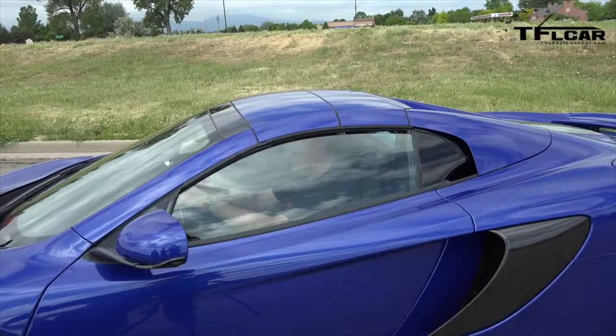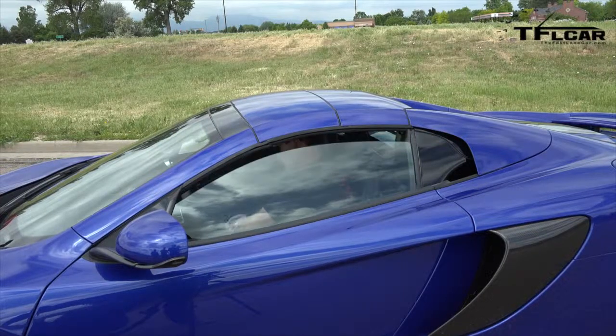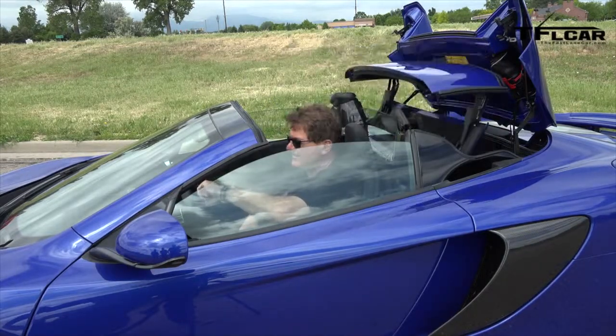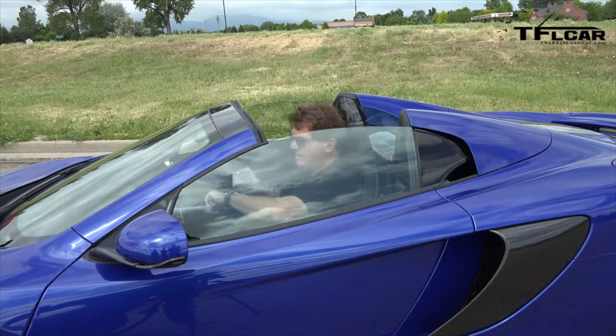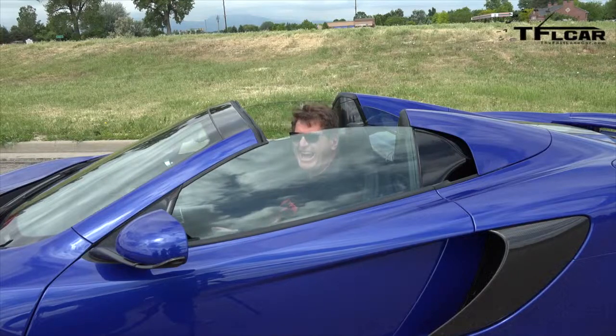The cool thing about this 650S is that it's a convertible. And of course, if you have a convertible, you want to see how long it takes. So I've got my stopwatch. Let's see how long it takes for the top to come down. I'm going to hit the window and the stopwatch at the same time. Here we go. Supposed to take about 17 seconds. We're at 9. And done. 16.6. Yes! How cool is that?